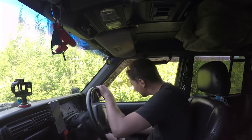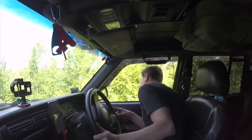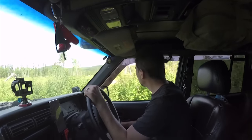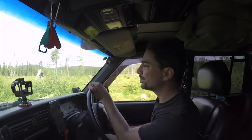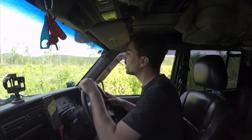This ground here looks bad. It's pretty much all bog. Drying out a bit. Dip. Of course, getting crazy now. Getting a little bit nasty. Yeah, and we're out. We're out of here. It's just turned into something else.